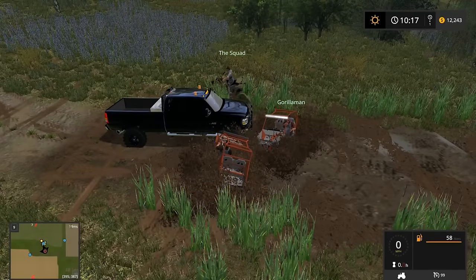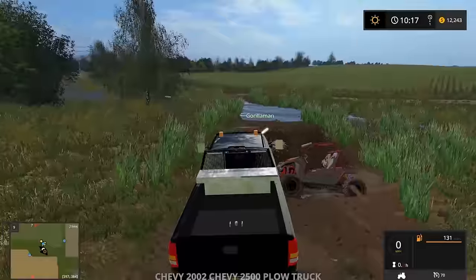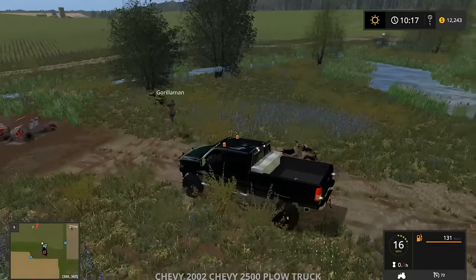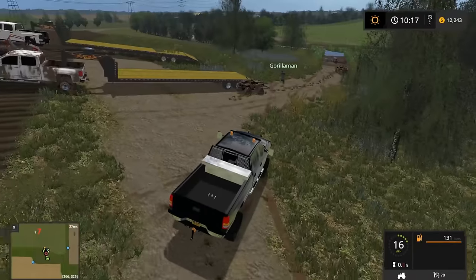Hey, Spencer, be careful with Duramax, man. That's my nice Duramax. Okay, here. I got a power washer. Get in a power washer. I don't have one yet. Oh, it's going to be sweet. What are you doing, Spencer? Oh, dude. I almost hit that.